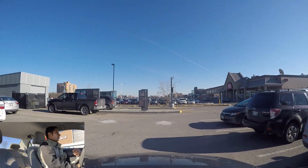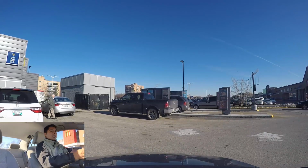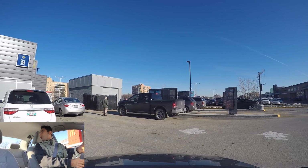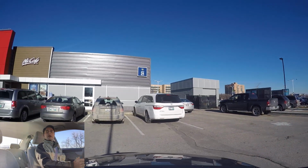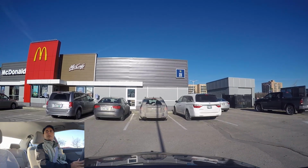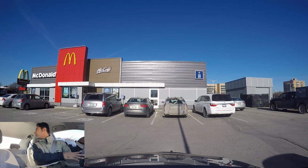Okay, so I do right shoulder check. Okay, shift into reverse, turn the steering all the way to the right side, shoulder check, look around, and slowly start to back up. So I'm checking my mirrors right now just to make sure that I will not hit any car or any pedestrians here. Okay, good. So my car is straight.